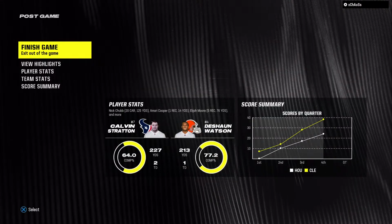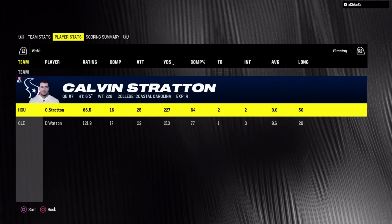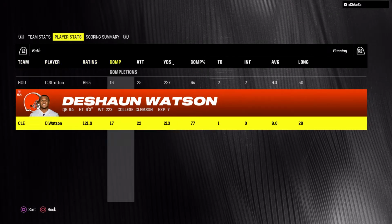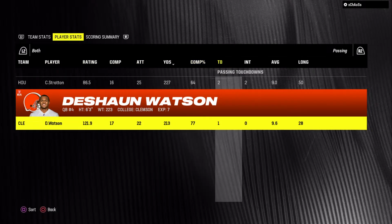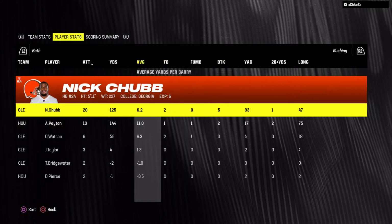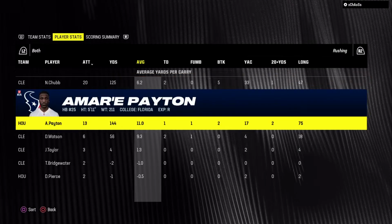So for Cleveland, their strong start to the year continues as they're up to 5-1. And they will hit the road next week to take on the Kansas City Chiefs. Meanwhile, for the Texans, the losses are piling up as they drop to 1-5 now. And they'll get a chance to redeem themselves next week at home against the Chicago Bears.